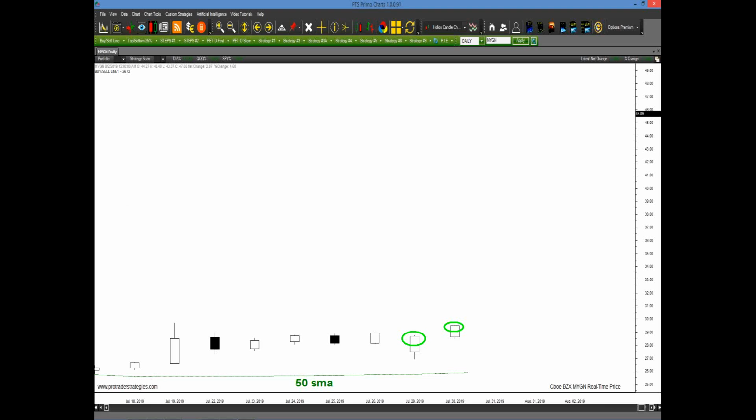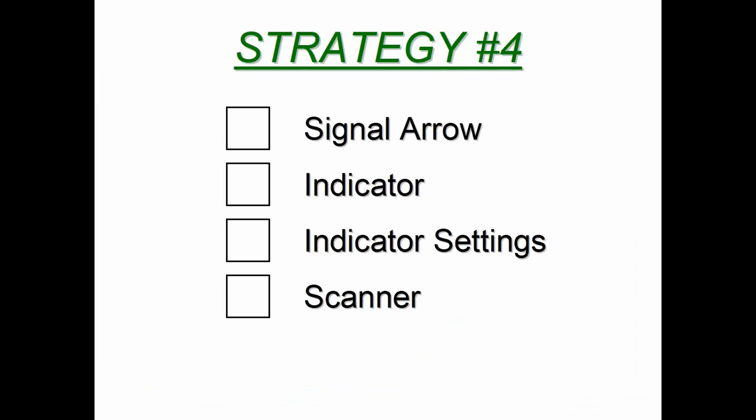I can't give you all of the rules to strategy number 4. It wouldn't be fair. But let's just say you took the course, and now you are thinking that these are valid strategy 4 setups. So in order to check your work, remember this is an educational platform, you click on strategy 4. The drop-down menu appears, and you simply click on signal arrow, because that will give you the feedback to see if you're right. Remember, we are an educational company. We're providing these arrows as a way to check your work.